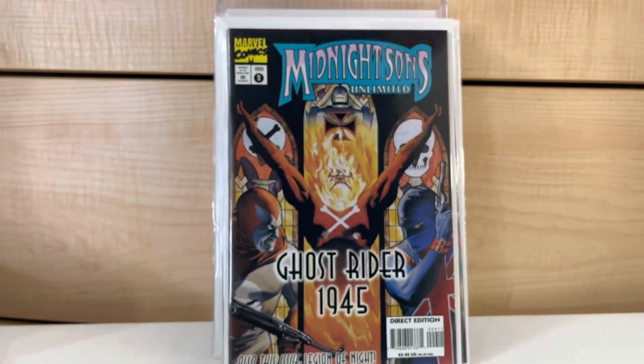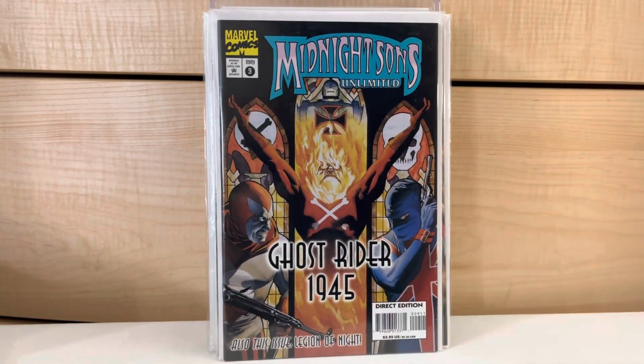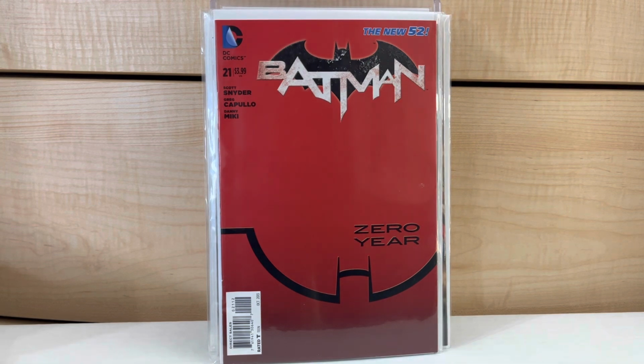Midnight Suns number 9. I believe I paid $5 for this. Featuring, I don't know, this is just a good Alex Ross cover. And last but not least, we have Batman number 21, second print, first appearance of Duke Thomas. And I believe that is it. That's my haul.